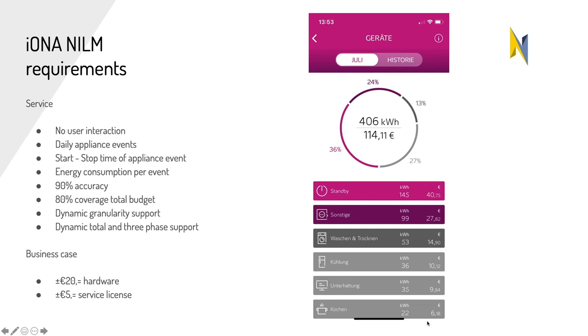The other requirement, in order to deliver the service at the cost budget within an acquisition and a retention program, is that the hardware cannot be more expensive than roughly 20 euros. And the NILM service, the operational service, should not cost more than 5 euros per customer per year in volume. So those were the basic conditions we had to work with and deliver the service.